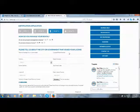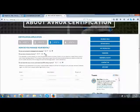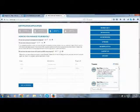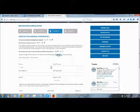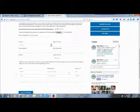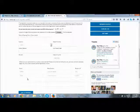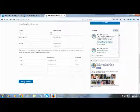Now there is a third scenario, and that is that there's a lot of places that don't require business licenses. In that situation, we're going to ask you, do you have a property real estate tax bill? If you can say yes, then all you have to do is upload an image of your real estate tax bill, give us the information concerning the city and government issuing that tax bill, the parcel number, and the date of the bill. Once again, you fill out the information about where your property can be seen legitimately on the internet, and you can hit save and continue.